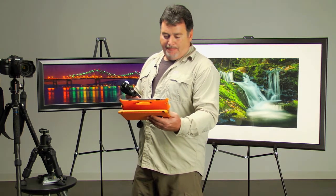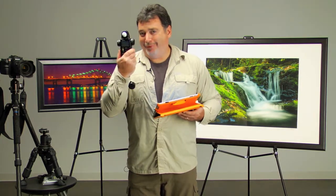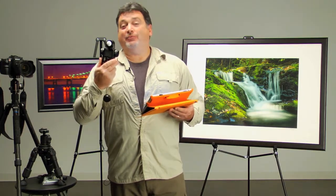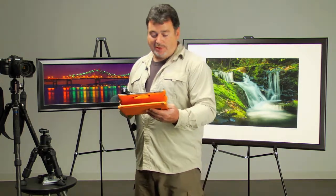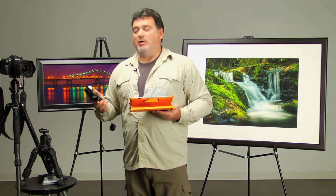Let's see. Someone asked, do I bracket? And if not, why not? I don't bracket because I have one of these. I don't need to bracket. When you start to learn exposure and how to place the light in the scene, having a handheld meter eliminates it. And that comes down to one of the last questions that was answered during the last break, which is, why use one of these when I have such a good meter in my camera?